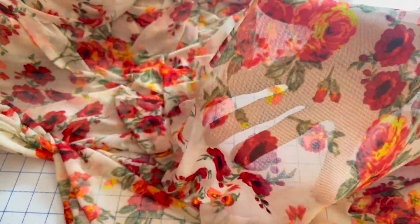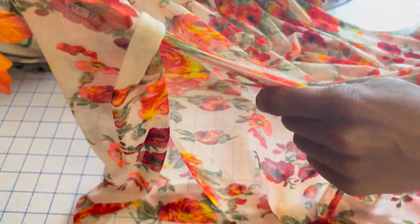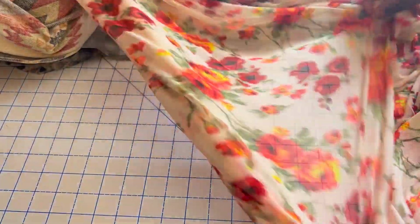So I picked up this power mesh that has this really pretty floral motif, kind of like with these neon roses with this off-white background. I thought it was really pretty. So for this, I'm definitely going to be making some kind of top if I have enough, or a dress.